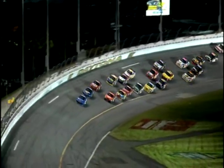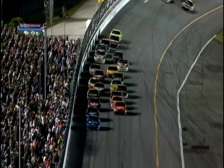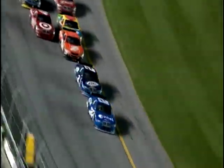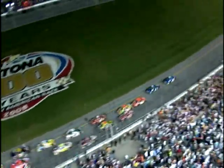I don't believe they can catch him back to the line. He's going to have to make it wide. Pedal, baby. He'll have to make it wide. It's the Boilermaker, Ryan Newman. Ryan Newman, Roger Penske. Wow. Win the Daytona 500. Way to go, guys.